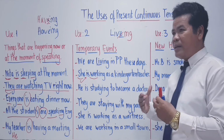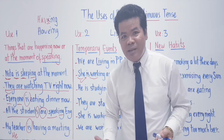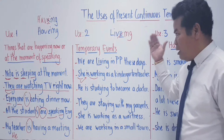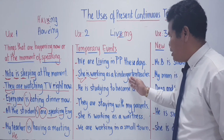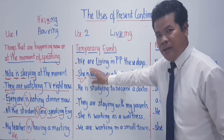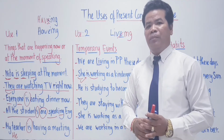She wants to work as the GEP teacher. But according to the experience, she doesn't have enough experience. Okay? So, we say she is working as a kindergarten teacher. Like for the temporary event. Only in a short time, not long time. Alright?